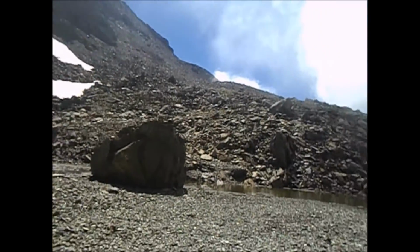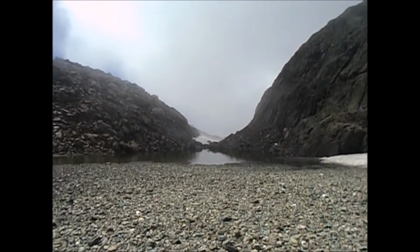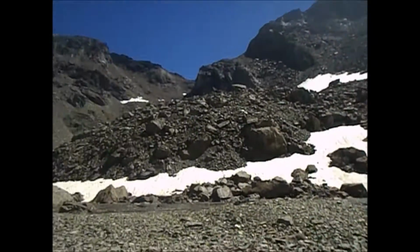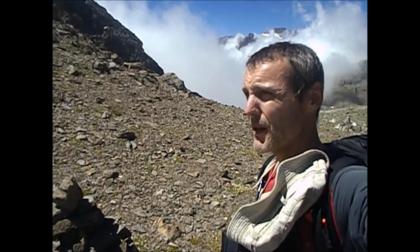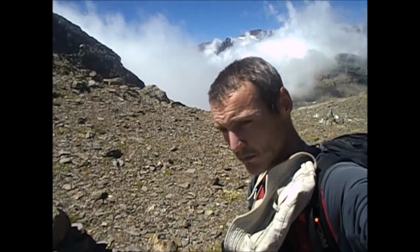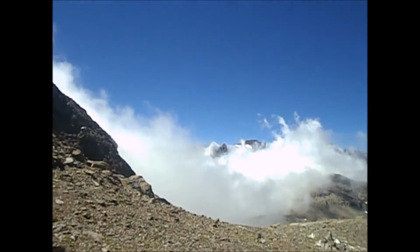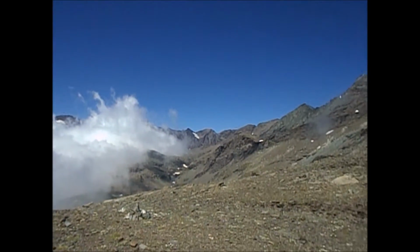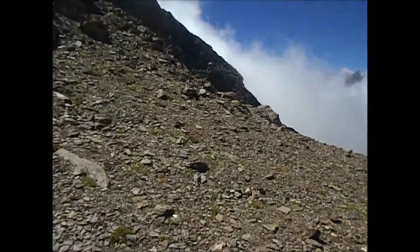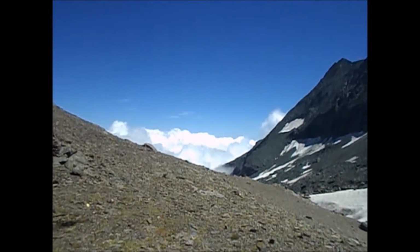Full circle back here, some mist coming up that snowfield. The col itself is up here. We are at Col Soleil, 3,063 meters, possibly the highest we'll be for this trip. There's where we came from, down there. That's the border with France over there. Little cairn, and we're off down this way, again into the cloud.